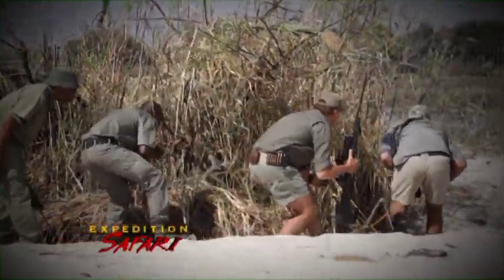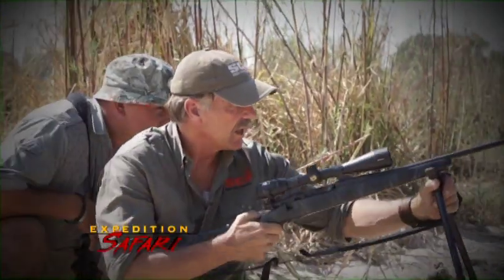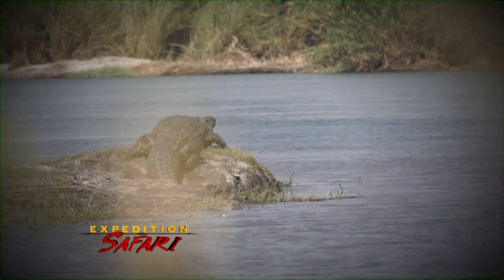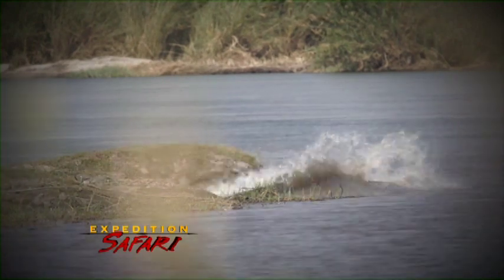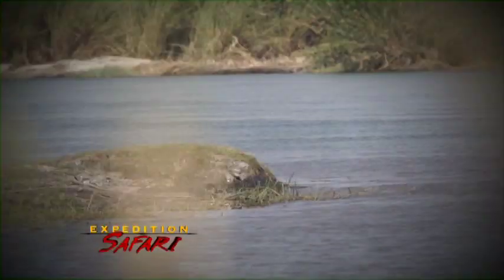After a good shot on a massive croc, Mike and his guides regain a foothold for a final recovery. Okay, I got him. Or have they? Right there. Oh, you gotta be kidding me. He rolled down. Did you see that?